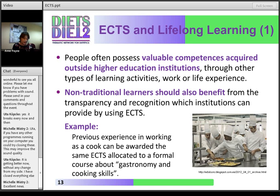Non-traditional learners should also benefit from the transparency and recognition which institutions can provide by using ECTS. As an example, previous experience in working as a cook could be awarded the same ECTS as a person who's been on a formal course about gastronomy and cooking skills. Now, I'm sure you're saying to yourself, how can that be? How can we do that? Well, it does require, within the university setting, that the informal learning is assessed to ensure that the students are able to meet the learning outcomes of the credit-rated module of teaching, of learning.